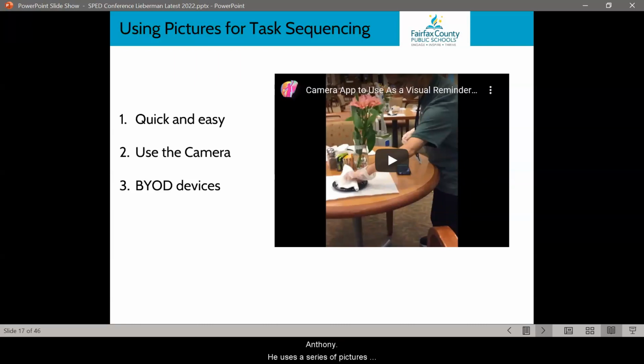So let me introduce you to Anthony. He uses a series of pictures on the iPod Touch to follow a task sequence for setting a table. He'll match the picture on the actual objects on the table to what is on the iPod Touch pictures. So let's take a look at Anthony and see how he does.